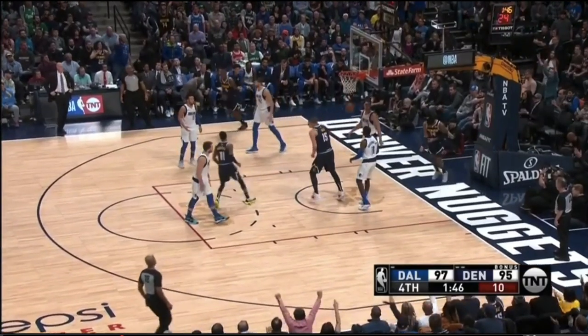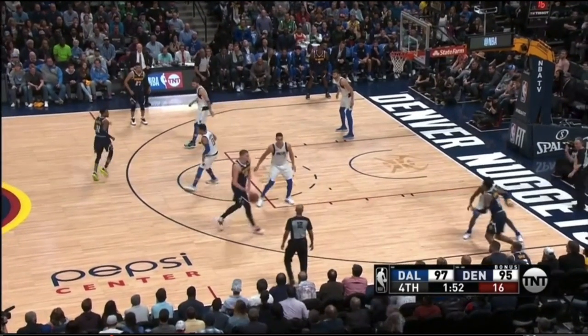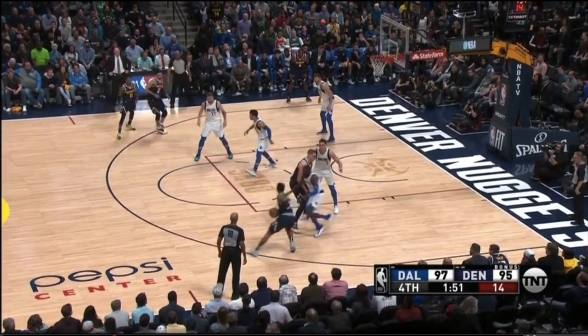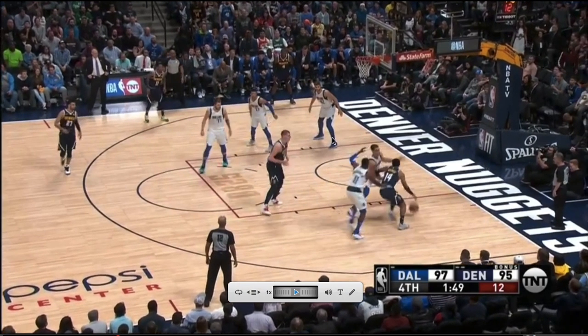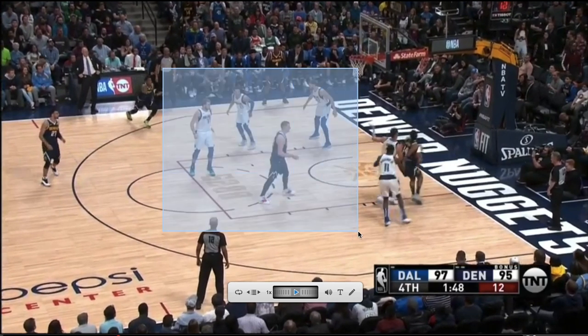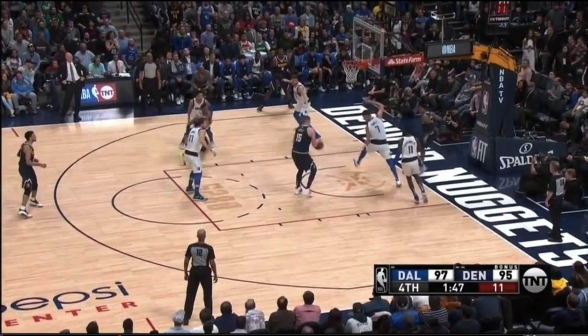Phenomenal job by Harris here. You see, two-man game. Jokic could throw it to him, he could go dribble handoff, whatever it is. Ends up being a handoff. Kind of gets iced. Harris does a great job. You see him really engage Powell and go at him and attack the baseline. And since Dallas doesn't have anybody pull in well enough to help on the roll, he does a great job turning the corner and finding Jokic at the rim for a huge basket late.